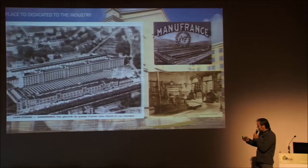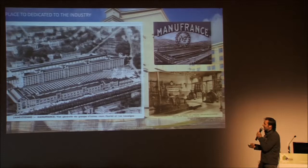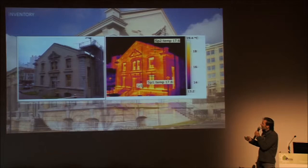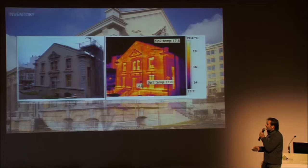So, as you can see, the building is situated here, and it was located in a big manufacturer called Manufrance. When Manufrance disappeared in 1980, the building was the first retrofit without any thermal consideration, as you can see on the thermal picture here. It was like that in 2012 when I bought the building.